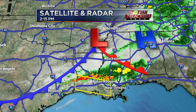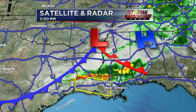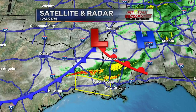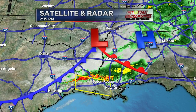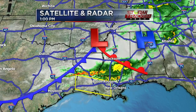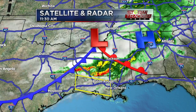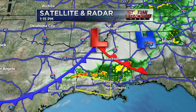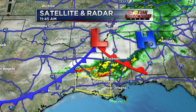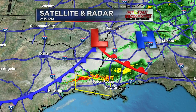Notice where that current cold front sits. Well outside of the viewing area. We're across northwestern portions of the state, extends down to areas just north of Houston and into central Texas. Now again, with that cold front, we could still see a couple of thunderstorms fire up across the area. We still sit underneath that warm sector. The warm sector is basically that triangle that you're looking at right here.